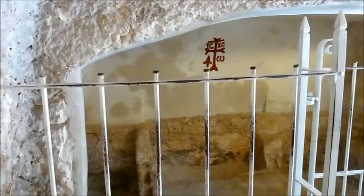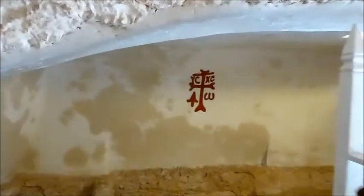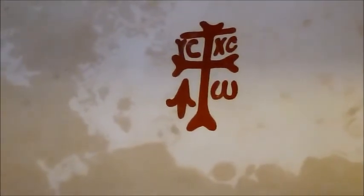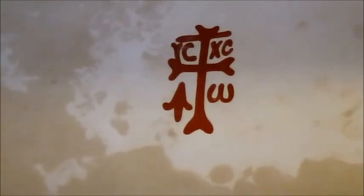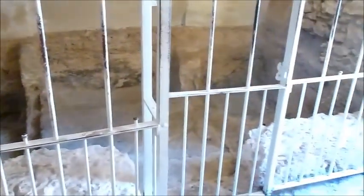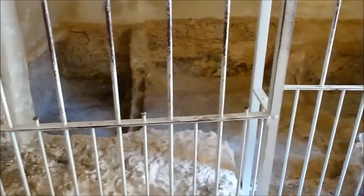So where I am right now is inside the tomb, and this is a cross here, which is actually not the original. It is a reproduction of the original, but you can see what it would have looked like. The anchor, the cross, the symbols stand for Jesus Christ, and where he would have been laid when his body actually was decomposing. It would have been here, and then it would have been moved into this area.